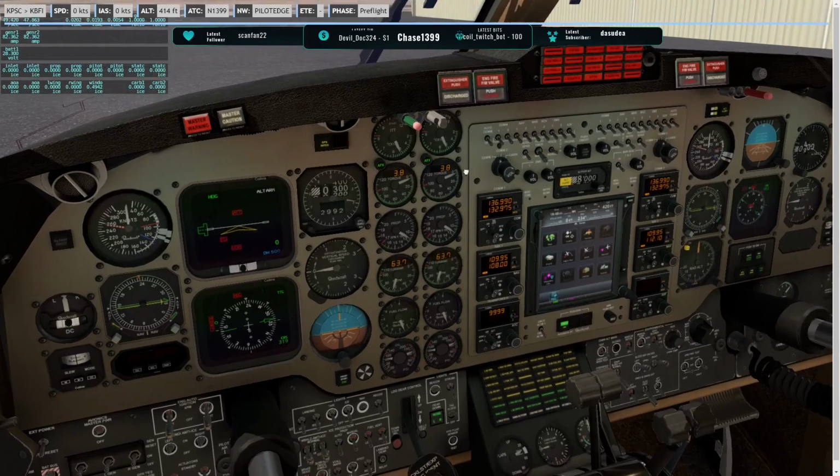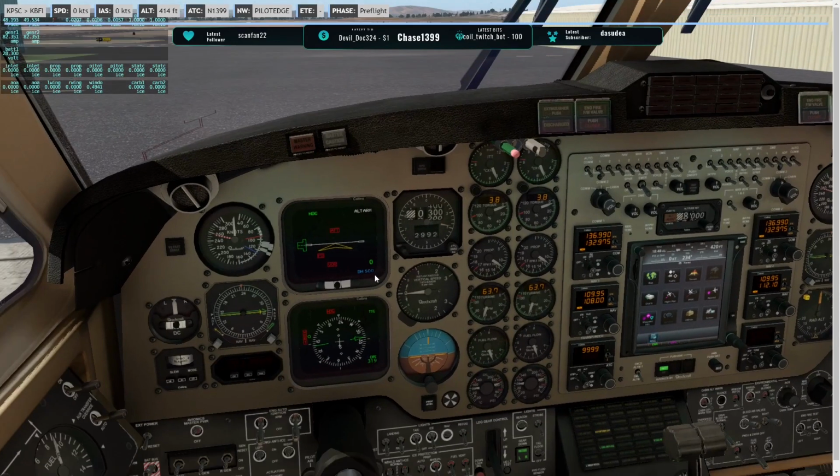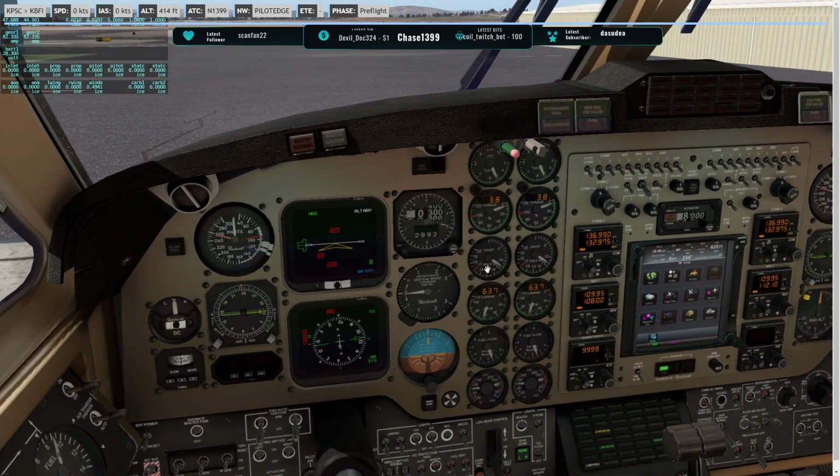Check all of our lighting. Good to go. Slave our gyros. And we'll grab ATIS, which is 125.65.